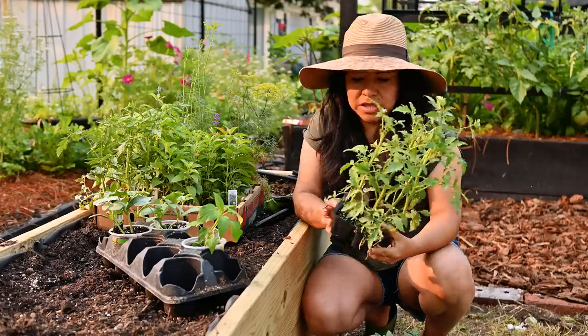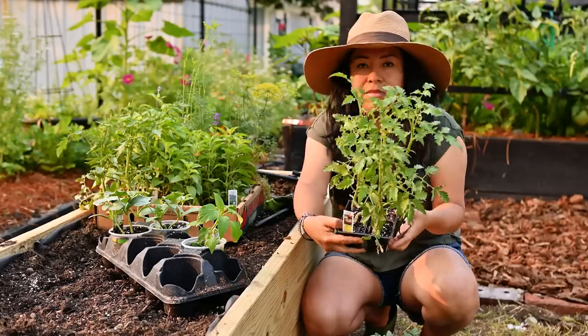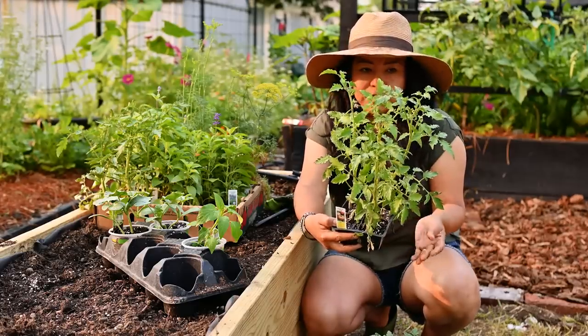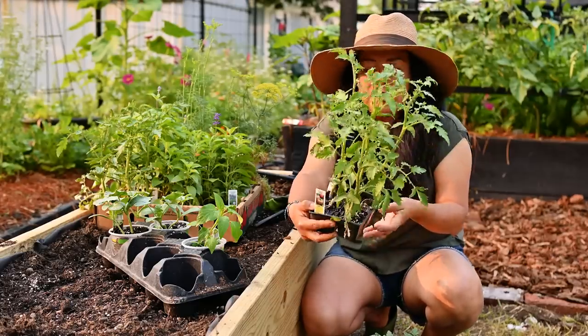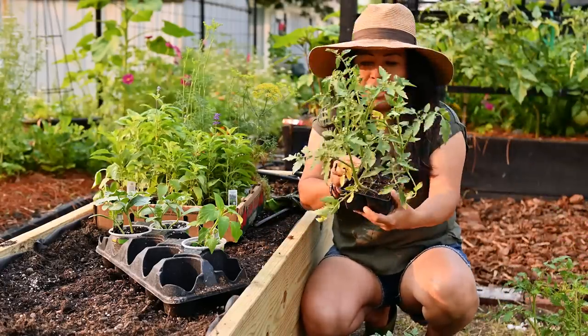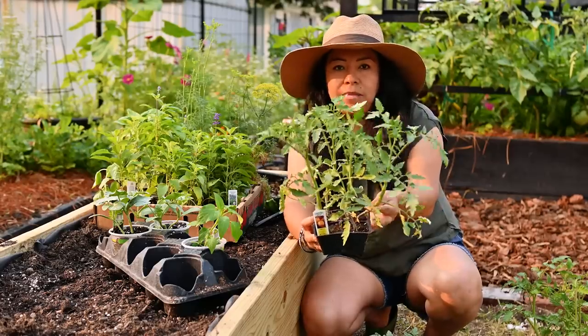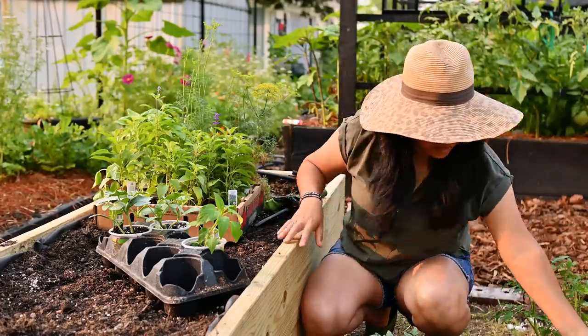But I found this Black Krim tomato. They sell them by 4. I really just need 1. I don't know what I'll do with the rest. I'll probably give them to one of my neighbors. And I found a Carolina Gold tomato. I'm excited about this one. I don't have these 2 in my collection.